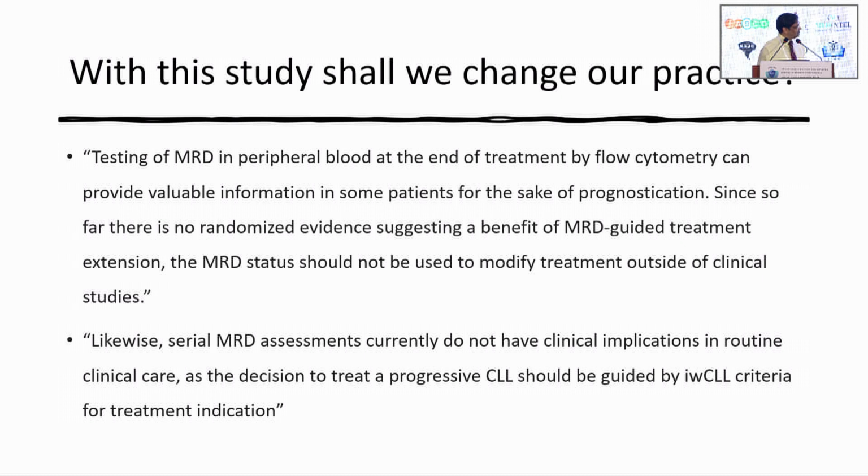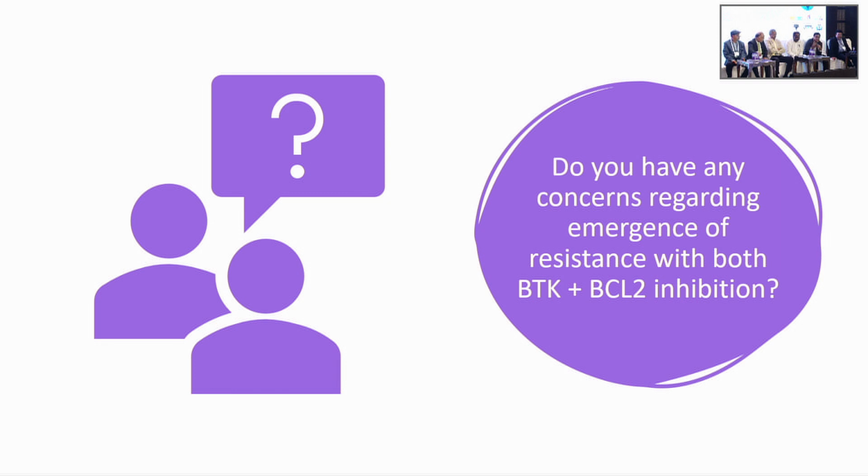Not yet. Only one question. Do any of you use it as a stoppage criteria? If the patient has good tolerance, is doing well, and MRD is consistently negative, do you already use it as a stoppage criteria? They are showing it: if you are MRD negative, you can stop. So I'm asking about real practice today. We don't have venetoclax, and with acalabrutinib you don't get MRD negativity, so we don't stop. Practically speaking, for us, MRD monitoring doesn't really help at this point of time.